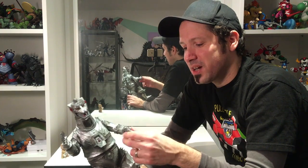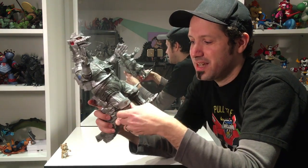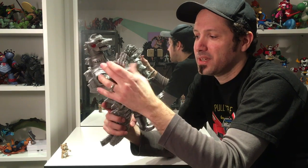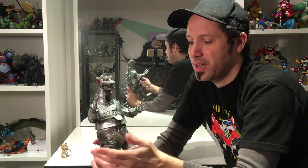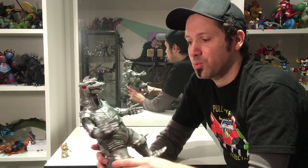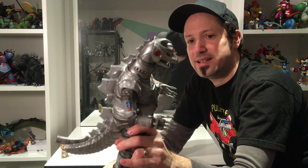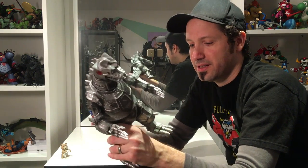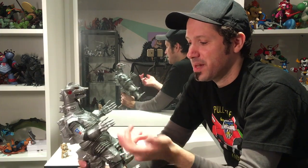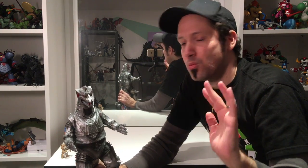And the greatest surprise is he was a little articulated, so that was kind of cool. That's kind of what's kept me away from X Plus, the lack of articulation, but this sculpt work is second to none. That is gorgeous. It blows me away every time I look at it. This is not a fun figure. This is just a whoa, blow me away figure.